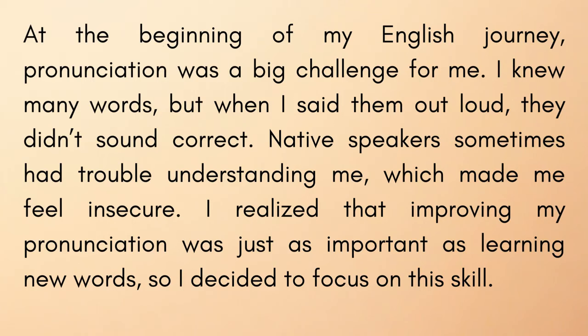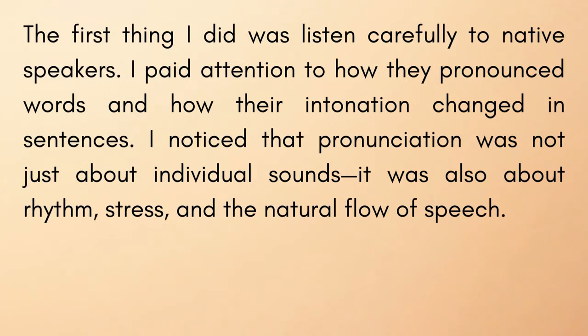I knew many words, but when I said them out loud, they didn't sound correct. Native speakers sometimes had trouble understanding me, which made me feel insecure. I realized that improving my pronunciation was just as important as learning new words, so I decided to focus on this skill.